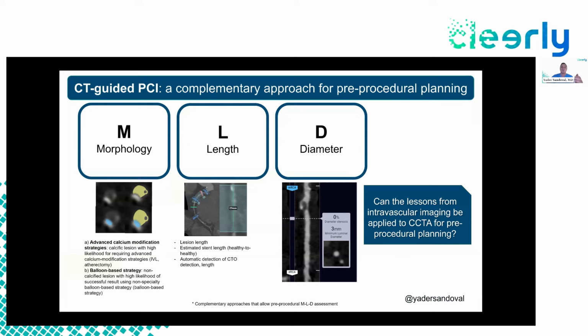So if you think about this now with CT, you can really answer a lot of these questions. You can address what the morphology is. Specifically, we want to know whether the lesion is calcific. That's tremendously important because it differentiates, as shown here in A and B, whether you can just get by with a balloon or whether you need more sophisticated calcium modification strategies. Same thing, we want to know the length of the lesion, and we'll talk about how some of these emergent AI-based approaches can provide automated detection of the lesion length and even CTO length. And of course, get also a sense of diameter.